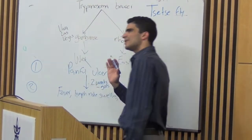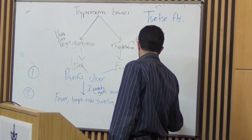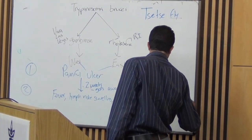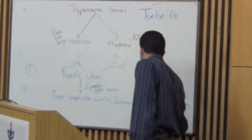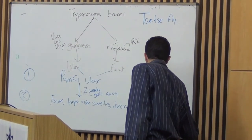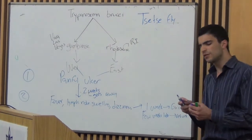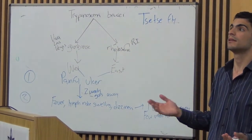But now, this fever is a little weird, because the fever will last about 1 week. And then it goes away. But a few weeks later, it returns. So it's kind of like a cyclical fever. What other disease do you remember has cyclical fevers?